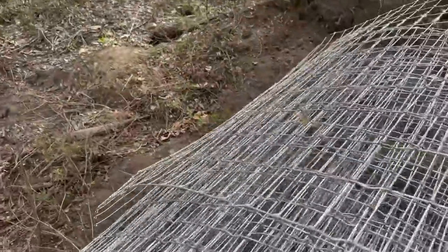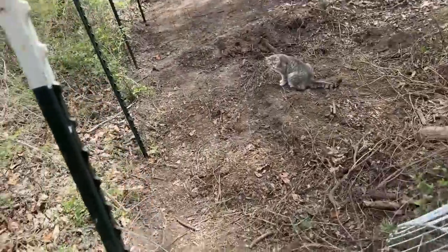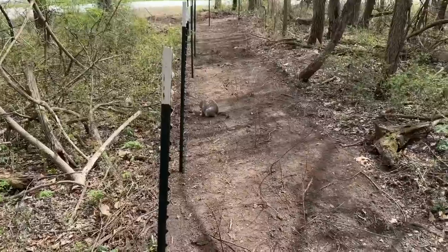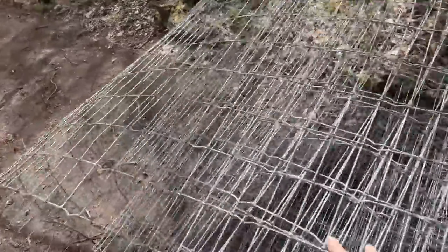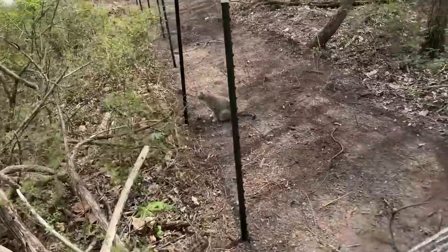Miss Kitty, I'm coming your way. You better get out of the way. Look out, I'm coming. Here I come, you better go. Miss Kitty, I'm coming at you. Watch out. Hey, look out.